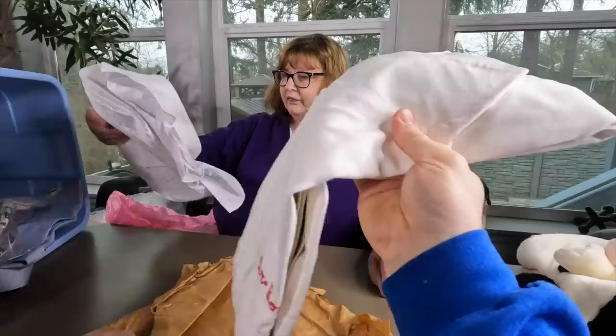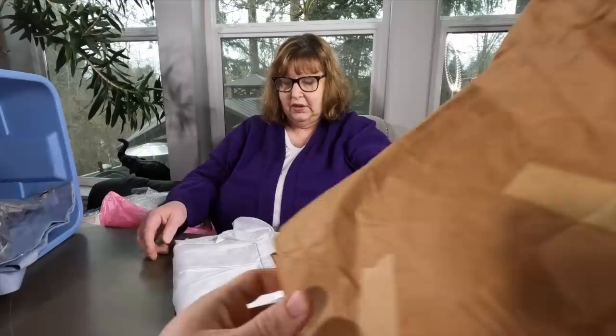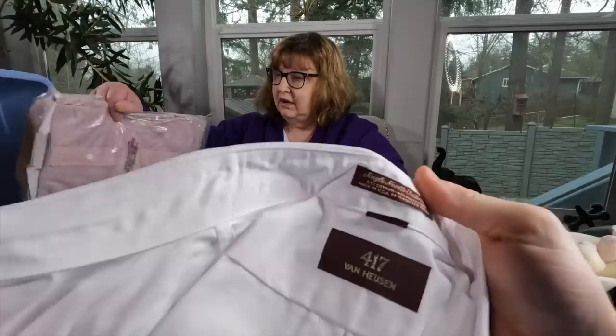Yeah, that was his old. He was a doctor back in the 50s, probably. Yeah. Doctor back in the 50s. That's why we're getting all this doctor stuff. Houston? This one, probably. I don't know if this one is used or not. No.